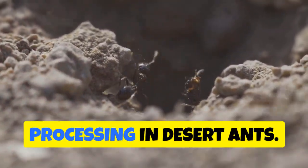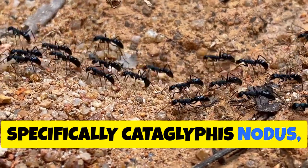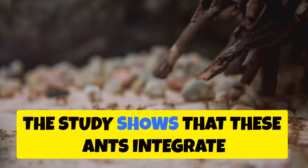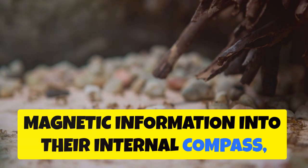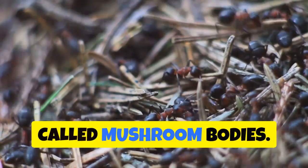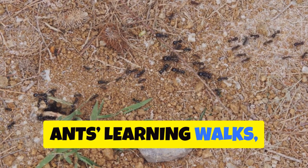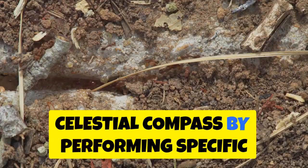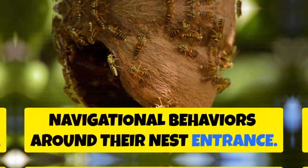Understanding magnetic information processing in desert ants. Desert ants, specifically Cataglyphis notus, rely heavily on the Earth's magnetic field for navigation. The study shows that these ants integrate magnetic information into their internal compass, known as the central complex, and learning and memory centers, called mushroom bodies. This integration is crucial during the ants' learning walks, a period when naive ants calibrate their celestial compass by performing specific navigational behaviors around their nest entrance.